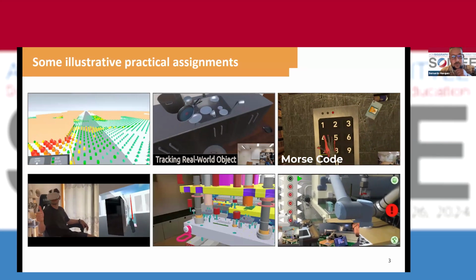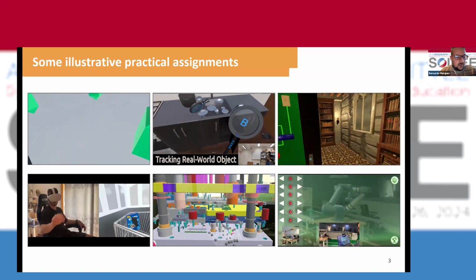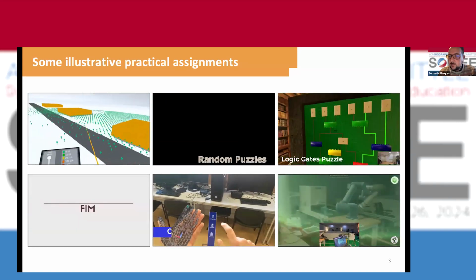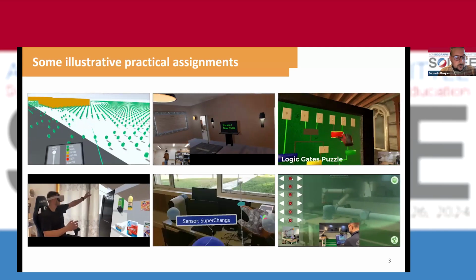So here you can see some representative works created over the last 5 years, more or less, using both virtual reality and augmented reality. These works were associated with students' dissertations or were selected by the students since they were a topic of their own interests. On the top left, for example, we can start there.